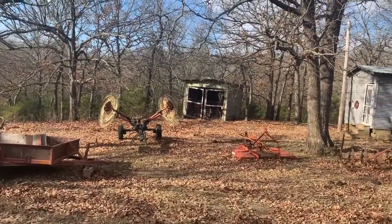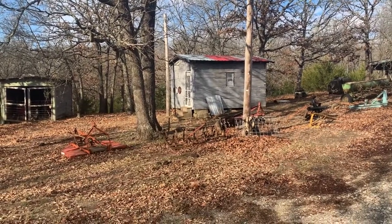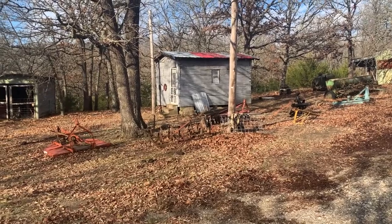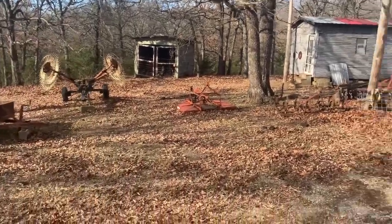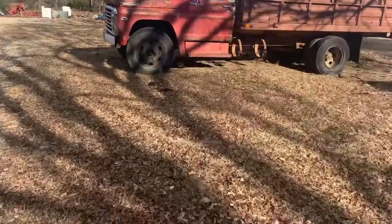We got a little storage building over there. We got a little building here. This building here was actually built when they built this place and started building them a home. They lived in that. It was just a little shack, had a little wood burning stove in it. But just some more of our implements and whatnot.